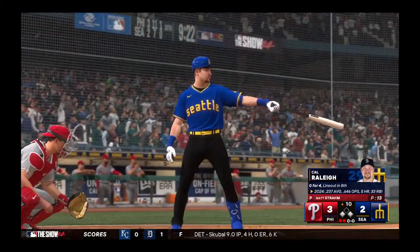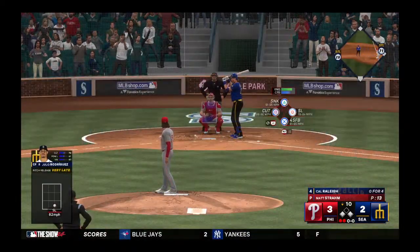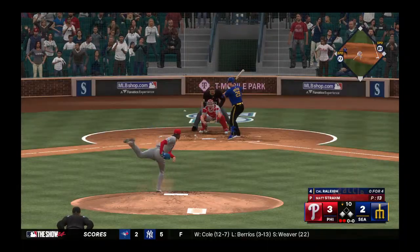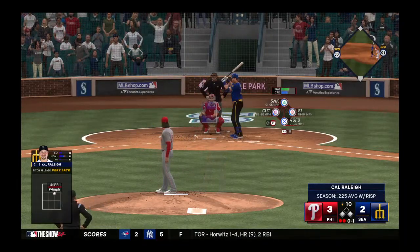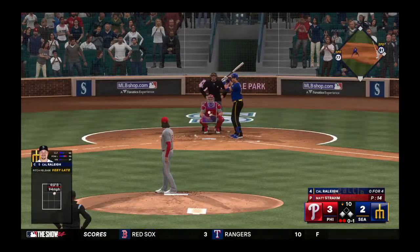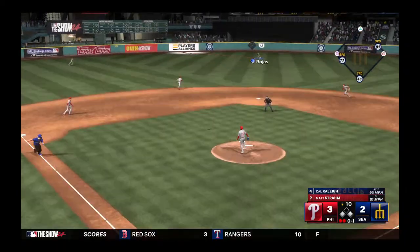Does he really want to try and steal second against this catcher? I know he's fast, but it's pretty risky. And that one fouled off. Just missed. If he's able to connect on that, look out. Lefty out of the stretch. Runners at first and third.